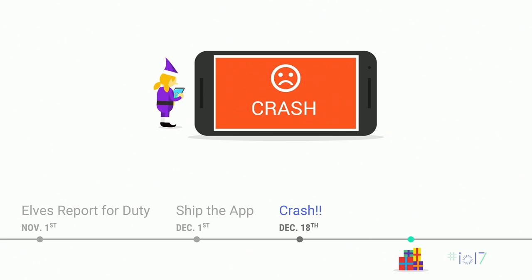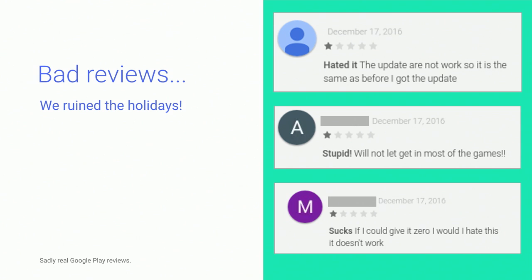Let's say it's December 18th, and Dan's playing Penguin Swim, one of the new games, on his Nexus S running CyanogenMod. And he gets the, unfortunately, "Santa Tracker has stopped" dialogue, which I'm sure we're all familiar with. Penguin Swim was supposed to be our big new feature this year, but clearly something's gone wrong. So what can we do about it?